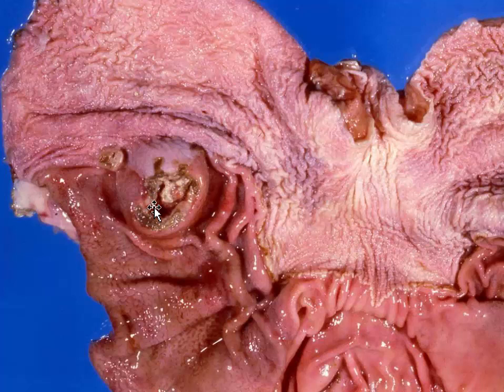The horses tend to tolerate these. They may have one or three or four of these. They rarely can perforate. Sometimes these worms get a little too active and they will perforate through the other side and result in a fatal peritonitis. And there have been a couple cases in which there have been enough of these to cause mechanical obstruction of the stomach.